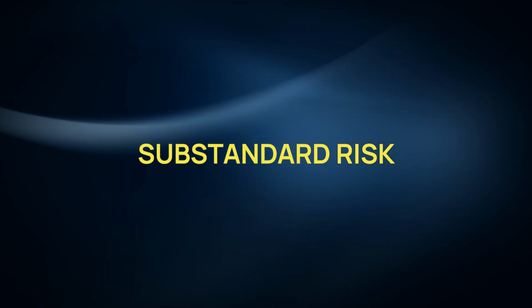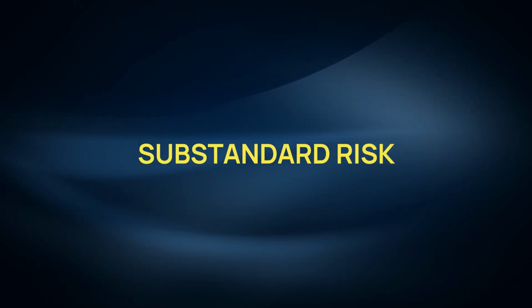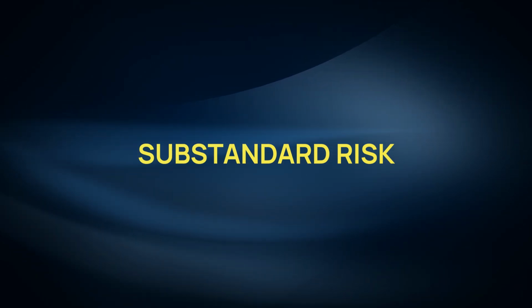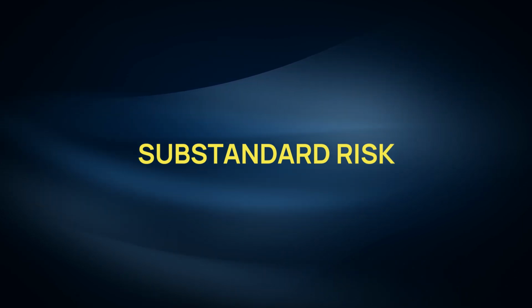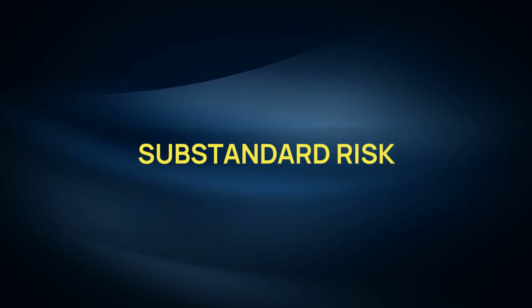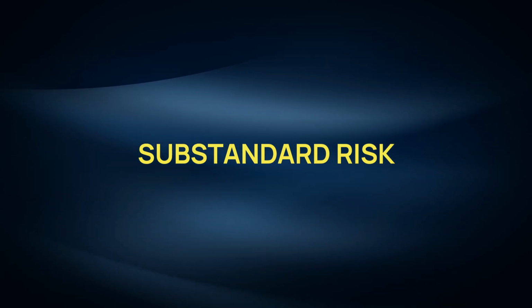The idea is to balance the insurer's need to cover potential losses with the individual's need for affordable coverage. Substandard risks are still insurable, but the higher premiums or additional restrictions help ensure that the insurer can manage the potential increased claims.